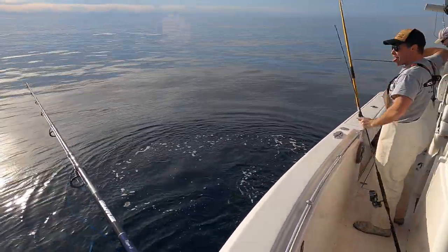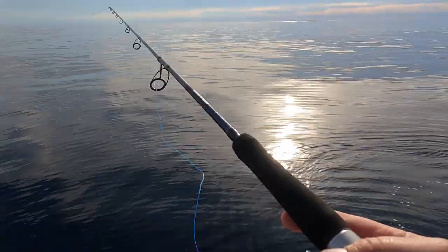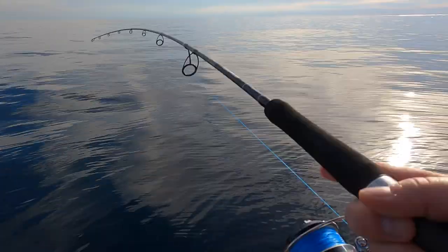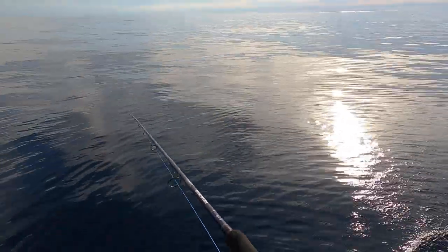Heck yeah. Get him in, get him right back down. It's a race to see if you can get back down quickest. Dude, right now you'd be lucky to even get the jig down. I know. Like this, thick. I'm kinda happy I did. Get through him. There he goes.